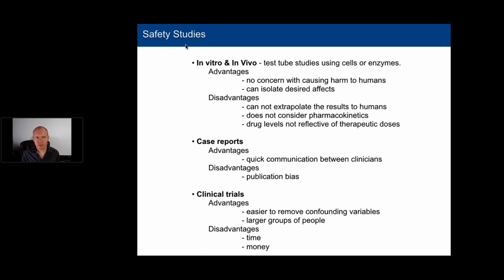The third disadvantage when you're looking at safety studies is when you have a test tube, somebody might take a test tube and put cells in it and then add, let's say, something like berberine, the isoquinoline alkaloid that acts as an antimicrobial. And what might end up happening is the berberine could end up causing cancer of those cells. And then you'd say, well, we shouldn't recommend berberine to patients because it has a carcinogenic effect.